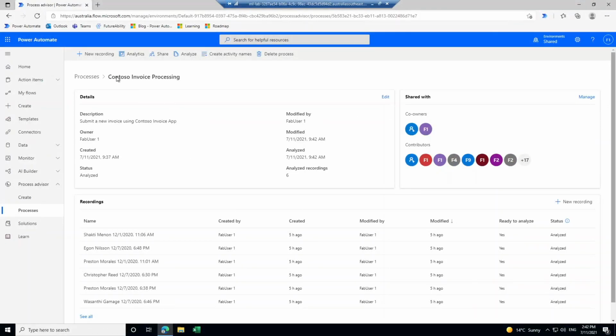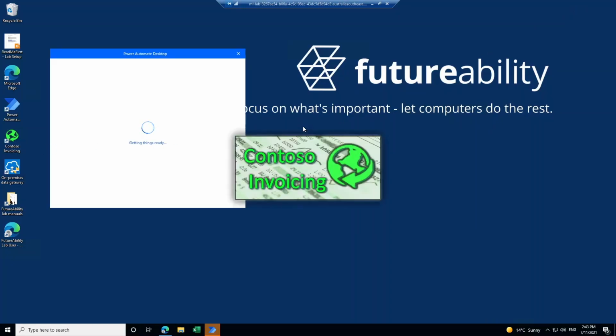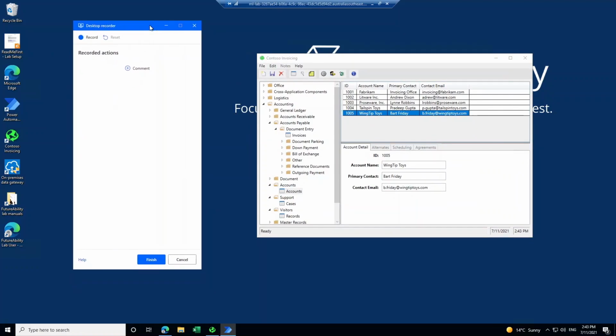So here is the user interface. I'm going to click on New Recording. I've created a process for recording called Contoso Invoice Processing. And what happens is you'll see a recorder pops up on the desktop, and this recorder is for you to record yourself doing the actual process.